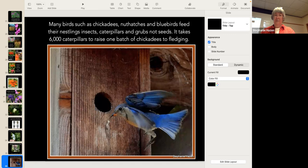Many birds such as chickadees, nuthatches, and bluebirds feed their nestlings insects, caterpillars, and grubs, not seed. It takes at least 6,000 caterpillars to raise one batch of chickadees to fledging. So we really don't want to be spraying for things like this. Tolerate, have appropriate size nest boxes for as many as you can put up.